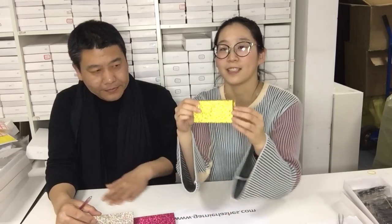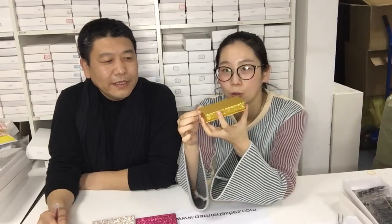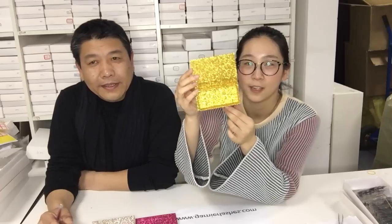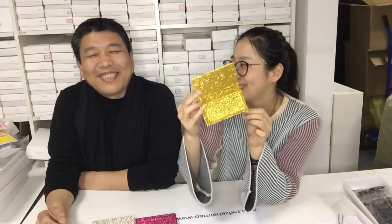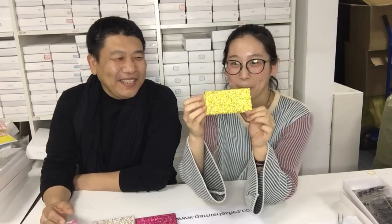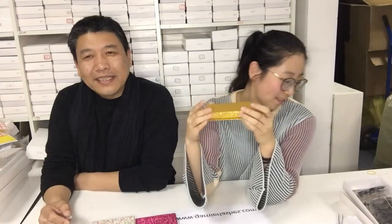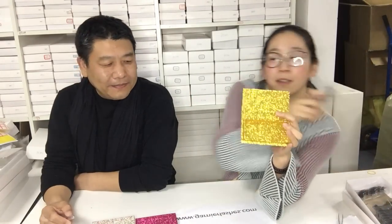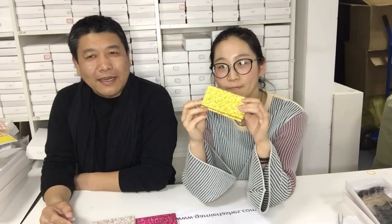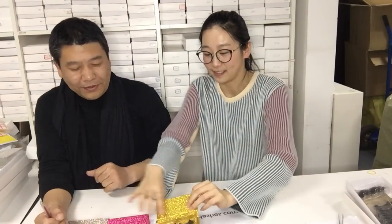Next one, golden glitter. Show the outside, show the inside. Wow, it shines your eyes. Eyesight catching, much attractive. Put one in this. Wow, the glitter box is really beautiful.